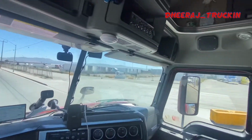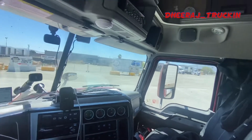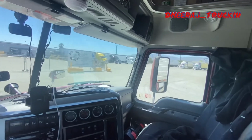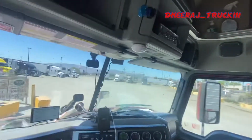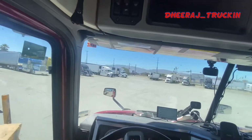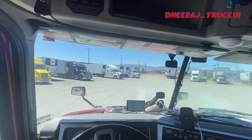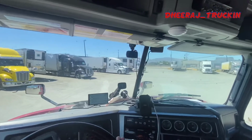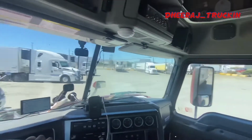Remote check-in, that was it. Yeah, I was at the right place, sorry about that. But sometimes it happens, you know, it happens. All right, let's find a spot. I'm not hitting anything in the blind spot, so I'm gonna go probably park between this black and white Freightliner.